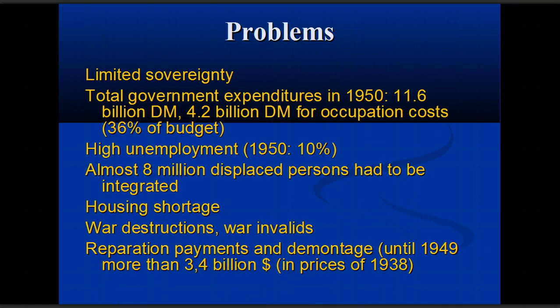What were the major problems then when the FRG came about in 1949? Well, first of all, they had limited sovereignty. The key problem there, of course, was the victorious allies in the West, the British, the French, and the Americans. They still had a fair amount of control over what the FRG did. This wasn't relinquished until the mid-1950s. Obviously, the West Germans also had to pay for the occupation cost, which, as you can see there, was 36% of the budget. Very high unemployment in 1950, 10% of the population.